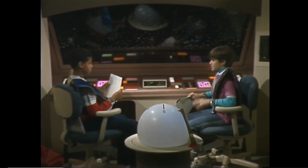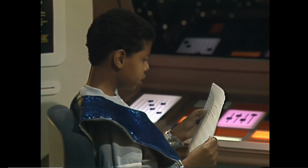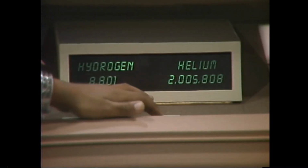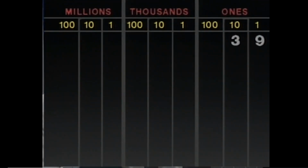Incoming information. Landing instructions. Hooray! Your final distance is 872 kilometers. For each kilometer, you will need 10 units of hydrogen and 1,000 units of helium. Please check now. Gee, how will we know if we got enough? There's a simple way Heather and Jason can do this. Take a look at the place value chart. Remember, each time the number moves one place to the left, its value increases 10 times. 39, moved one place to the left, becomes 390. Jason and Heather can use this process to check their fuel.